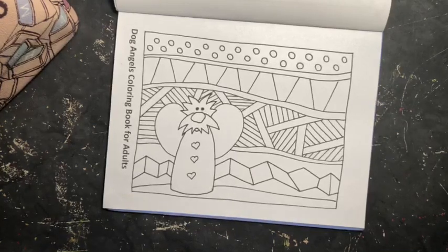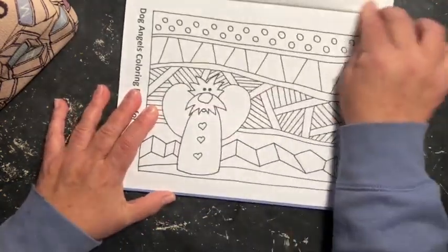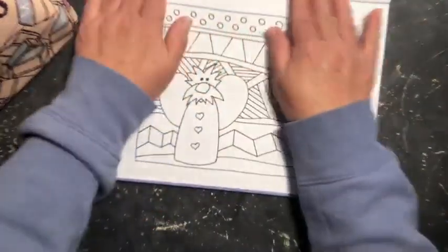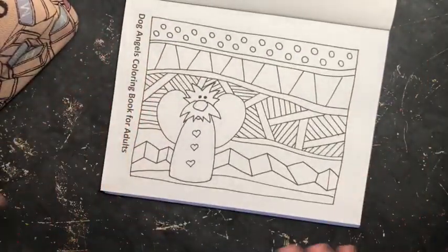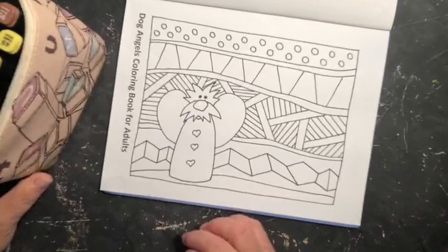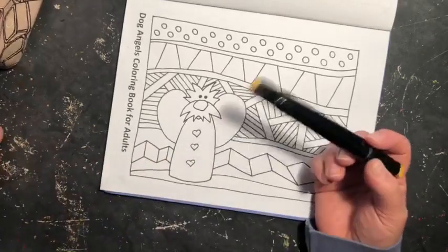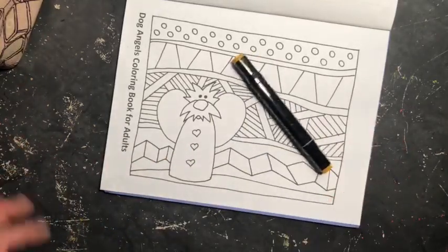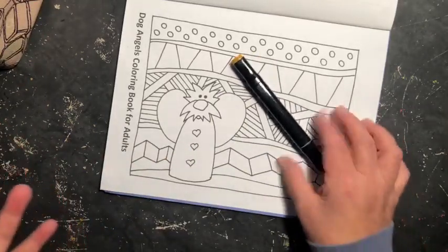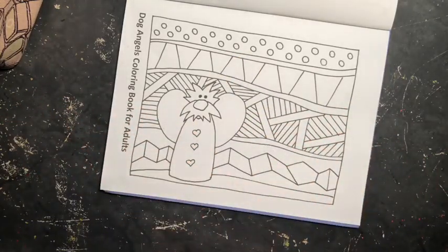The burning question that everyone has been asking me since I got these markers, because I am very, very grateful that IO Markers sent me a 40-pack and an 80-pack. They sent me both to use live. So the burning question: how do they smell? Do they stink? Is there an odor? Do I need to wear a mask while I'm using these? Will I be able to open my eyes when I'm done?